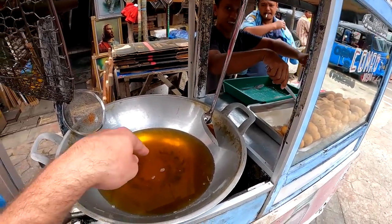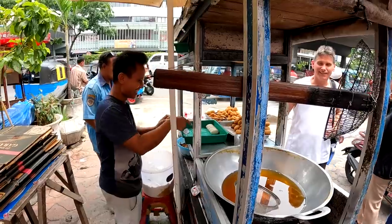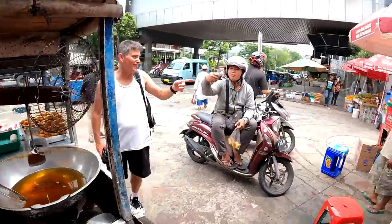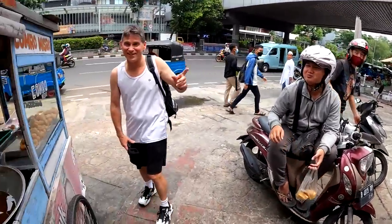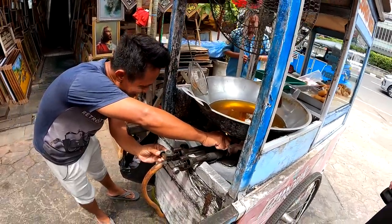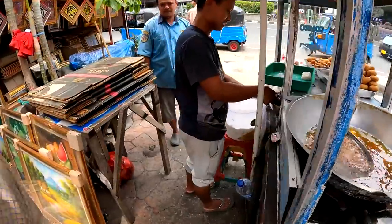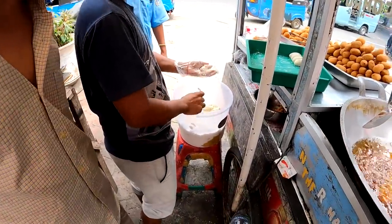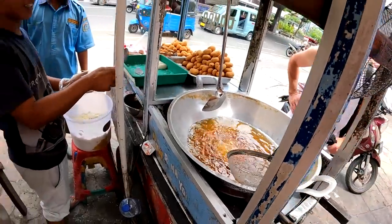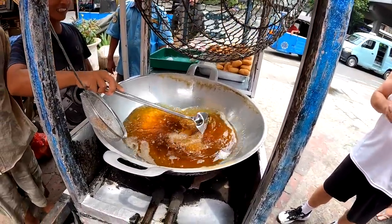Can you make fresh ones? Yes. I pay more. Ah, they're onto it. Thank you. Terima kasih. So this is the sweet one. He puts it in the tapioca and puts it up into a ball. Oh, very good. And now she sits in here and just cooks away.